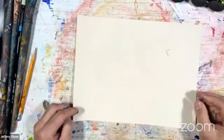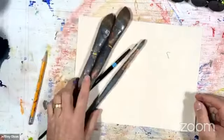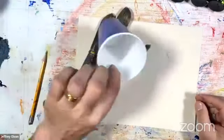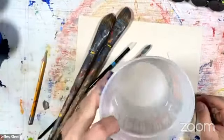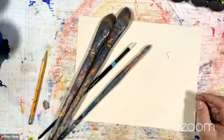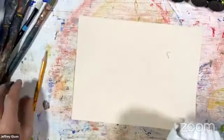All right, so let's go ahead and get started. So I've just got a little piece of canvas here. I also have some big brushes, and I've got some little paper cups that I'm going to be mixing paints in, and then I've got some buckets of water. I've got 3 of them over here on the side. I also have a rag that I'm going to be using today to do this.